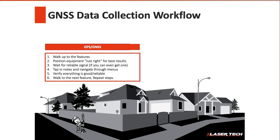Here are the basic steps: you've got to walk up to the feature. You've got to get that antenna over the feature that you want to map somehow. So that's one of the first critical things. And then get everything going. Wait for your signal. Tap in your notes or data that you're collecting about that asset. Verify everything's good, and then walk on to the next feature, and then repeat all those steps.